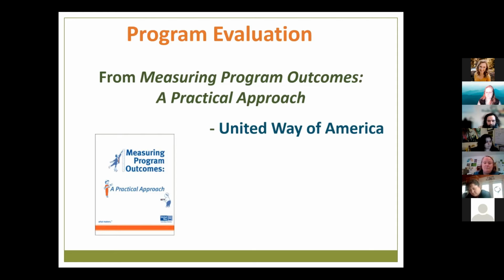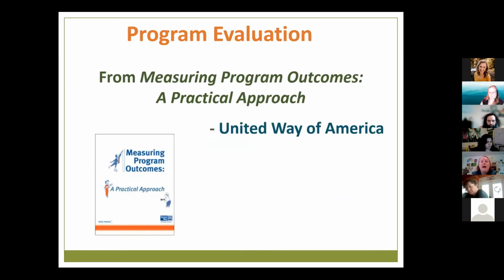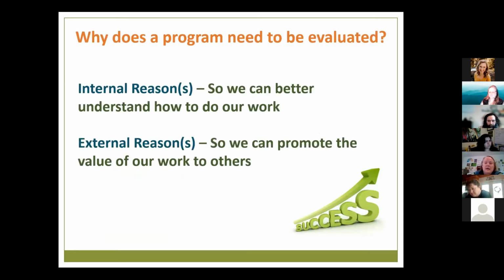It will help. Okay, so why evaluation? What's evaluation important for? If I ask that question, then we know from the next slide it's thinking about it internally. It's so that we know how to do the programs that we're doing better and that we can keep reaching people in more meaningful ways.